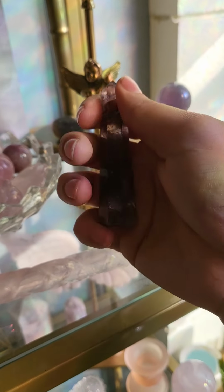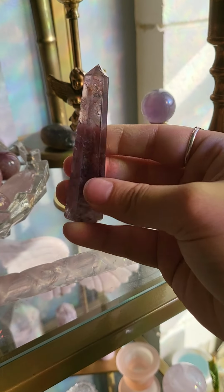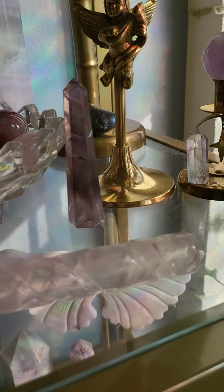It's so unique, and it's on the smaller side, but normally towers aren't this shape. It's super skinny at the top, and it has a nice fat base. It's so pretty.